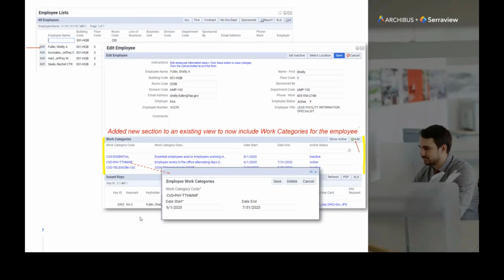You can also see that we had another panel in here for issued keys, so we were using Archibus for key management as well. We added just a new section to that existing view to track the work categories for that employee, so we could see all of the information.